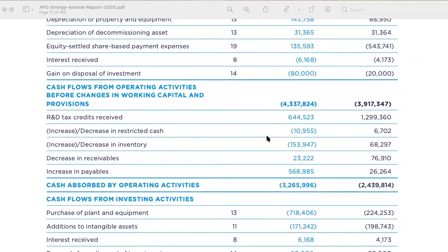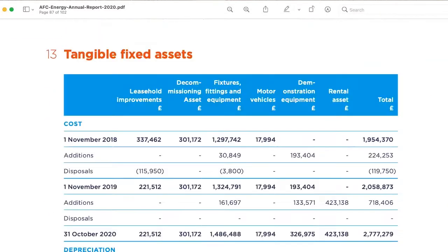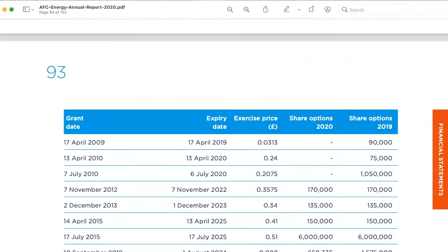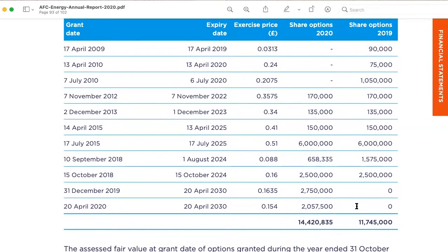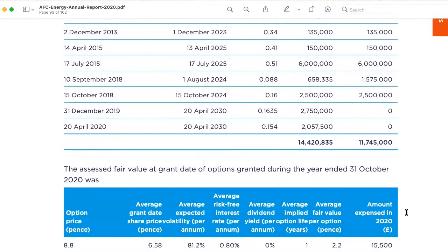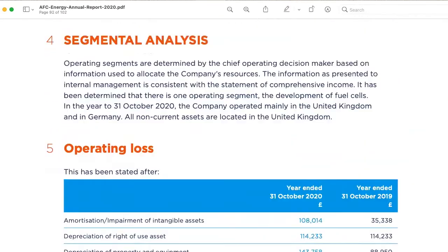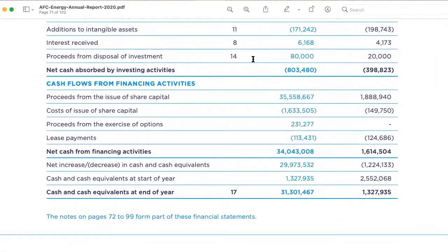So a few other things I thought I'd highlight while I'm here. We'll just bounce around a little bit. Just looking through some of the numbers, I found on 93 there's a lot of share options being issued. So they're issuing share options, and also, let's just go back to that cash flow again. I wanted to highlight the cash coming in. Here we see the proceeds from the issue of share capital. The latest share capital funding was 35 million.